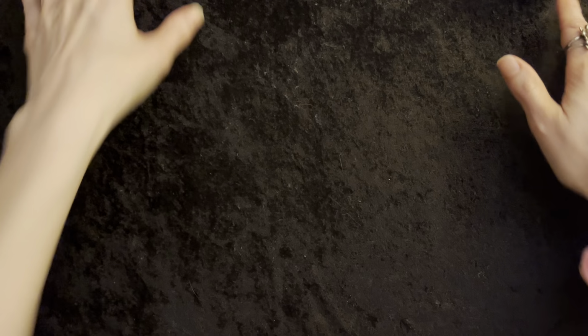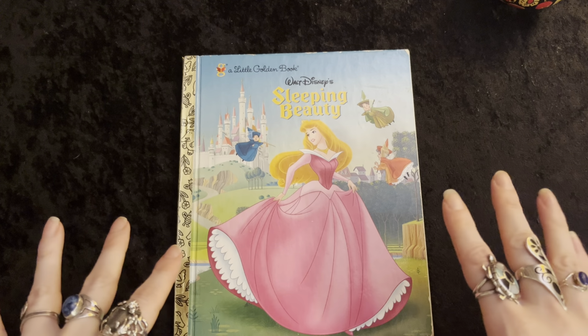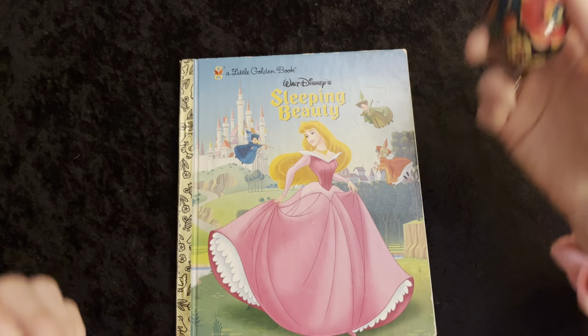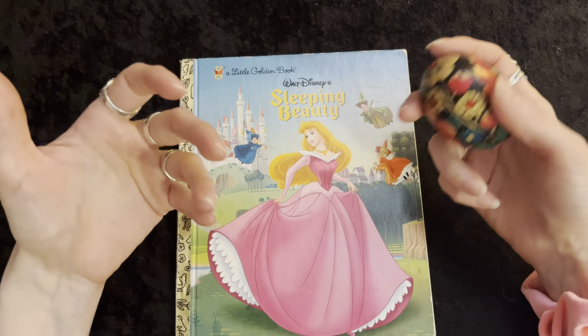Okay. Yeah, what else did I have here? Oh, Sleeping Beauty. This book is here because when I was a kid, I had this Sleeping Beauty book. It wasn't this particular one. It was bigger, but there are photos of me reading the book, and I remember flipping through it all the time.